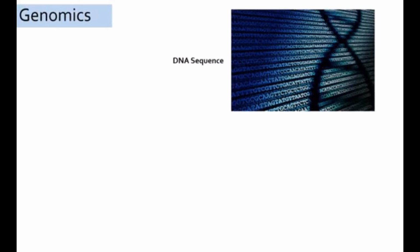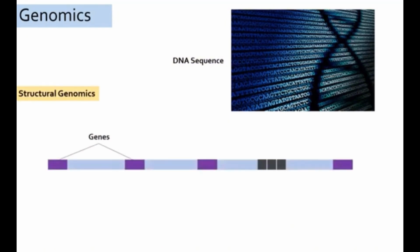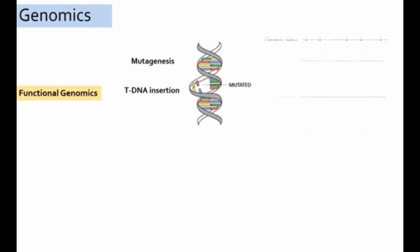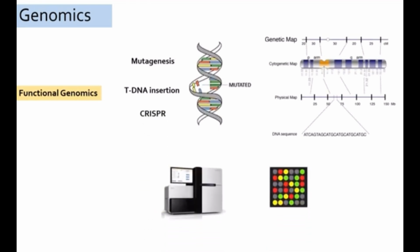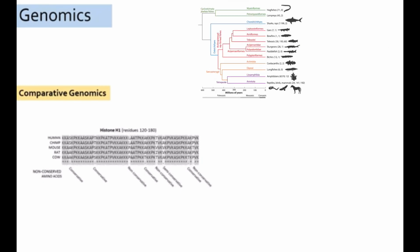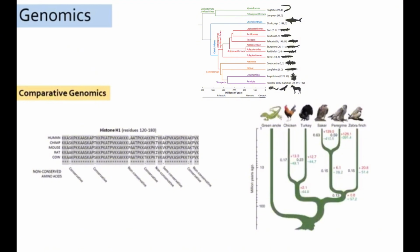Genomics is the branch of genetics in which we study the genome. What it is made of, the sequence of the genome. We study the genome structure or its organization, number of genes, their locations, introns and exons, regulatory elements, repeats, and others. In functional genomics, we use different approaches like T-DNA insertions, EMS mutagenesis, genetic mapping, gene expression analysis, and etc. to determine its functional significance. In comparative genomics, we compare the genome sequence and organizations of various organisms or species to see the genetic relatedness, diversity, or evolutionary relationship among them.